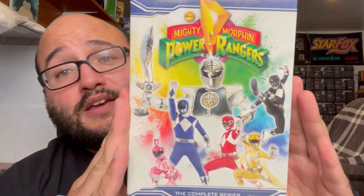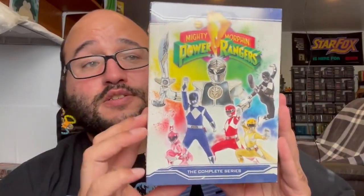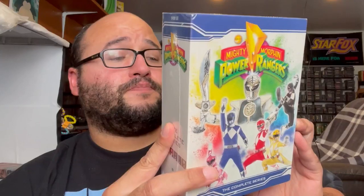This was a really cool find. Unfortunately, I already had these, but in a different release. This is the Mighty Morphin Power Rangers DVD box set from Shout Factory, which, if you'll remember, I was collecting the individual season sets. This is brand new sealed, $20 at the thrift store. I think I got a discount on it too because it was my birthday month, and I just wanted to have it in case Netflix decides to act up and not have Power Rangers on there anymore, like they've done in the past.